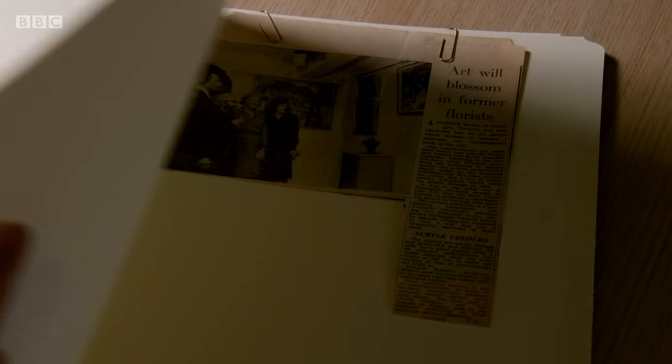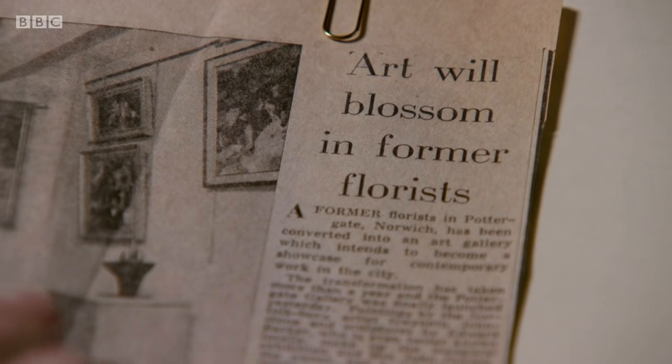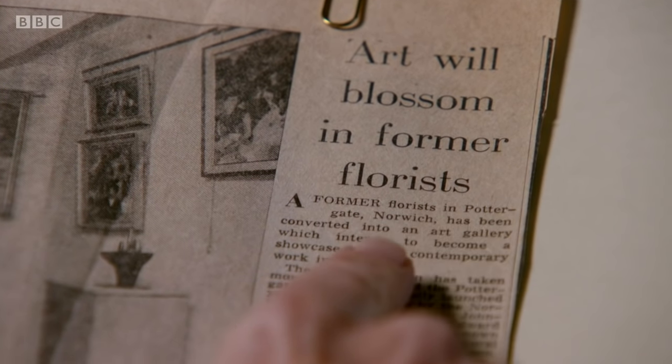Yes, we have a press cutting of the opening of her Pottergate Gallery in Norwich in October 1973. A former florist in Pottergate, Norwich, has been converted into an art gallery, which intends to become a showcase for contemporary work in the city. And is this Betty here? Yes, with the grey hair. She's pretty redoubtable, actually. Smiling away, though.